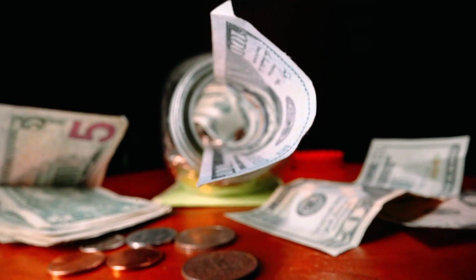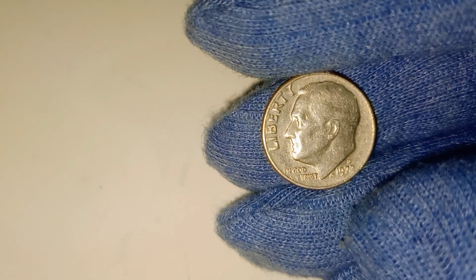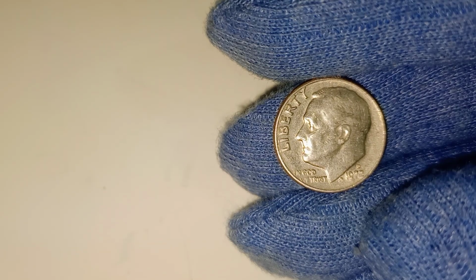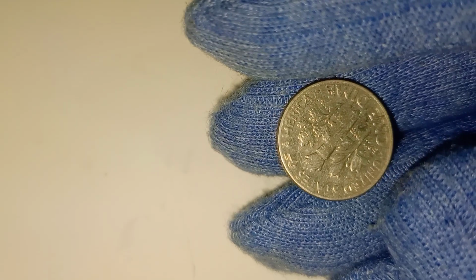Today, we're diving deep into a coin that you might not expect to be valuable, the 1972 D Mint Mark Roosevelt dime. Stay with us as we unravel the fascinating details of this coin, including its history, unique features, and why it could be worth much more than you think.